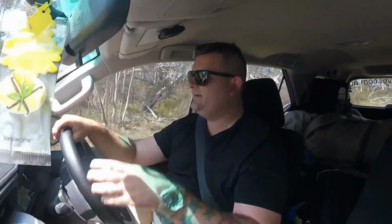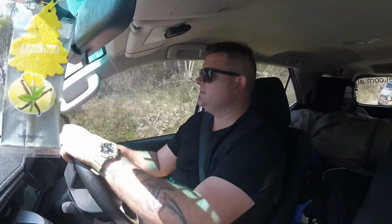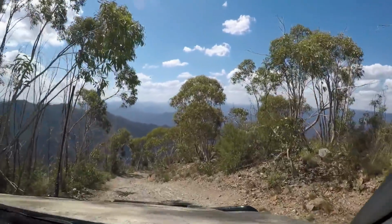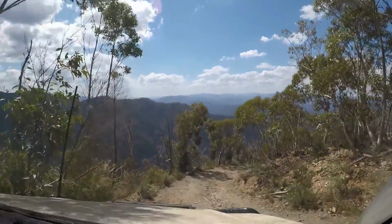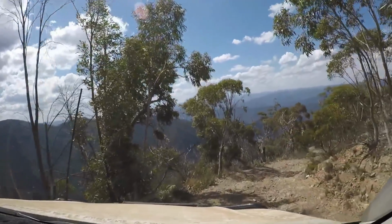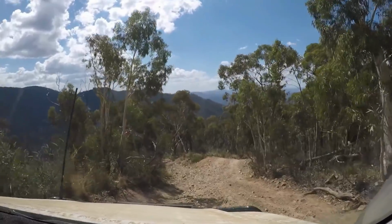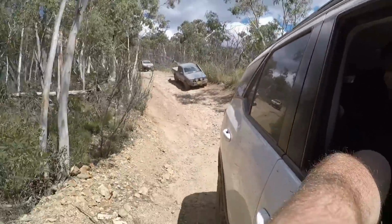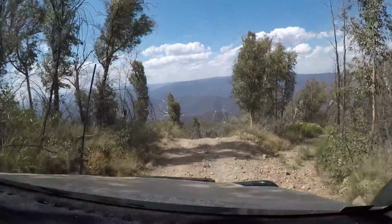And it is a two-way track, so be prepared, it's popular, so you might have to give way in places, and it is sort of difficult to give way, but yeah, take your time, you'll be right. Cars have left the alley pad, they're on their way, so we'll see them somewhere in transit.